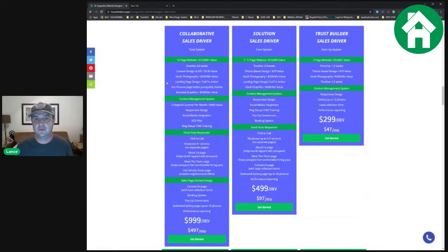It's custom design. It's a UI kit, so we can mix and match, plug and play, make it look however you want. It's kind of like taking a bag of Legos and building the cool building that you want. That's about a $130 value for the UI kit. The stock photography can be about a $200 a month value. So you're getting stock photography, a landing page design, and a call to action. I'll help you with the copy to make sure it's on point, draws attention and desire, and calls them to the action that you want.